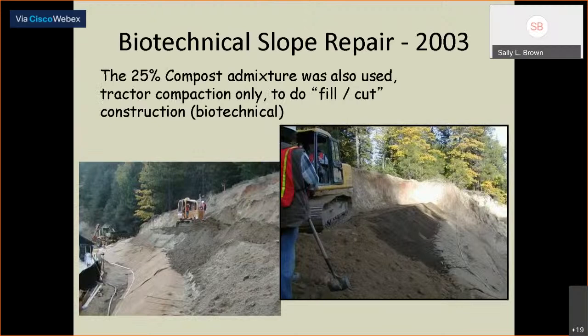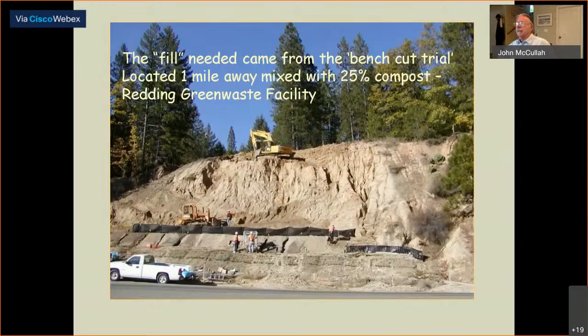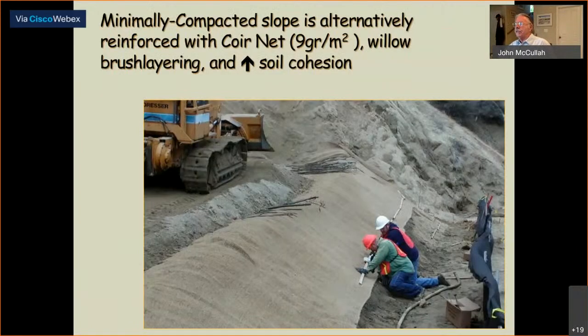And then we continue to go up and continue to repair the slope. Kind of interesting, we used the compost mix to build this fill cut. It's 1-to-1. It didn't need to be compacted to 99%. In fact, just dozer packing it, we got 90% compaction. We were able to reinforce it with coir netting. We invented the soil flap technique, and we used brush layering to reinforce each lift.